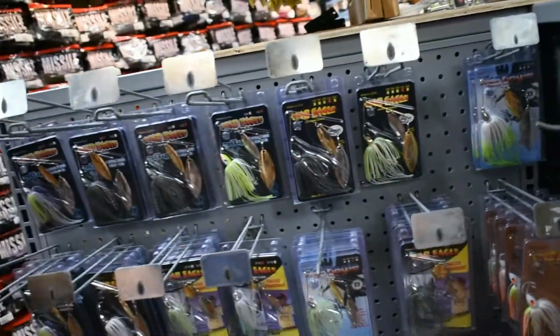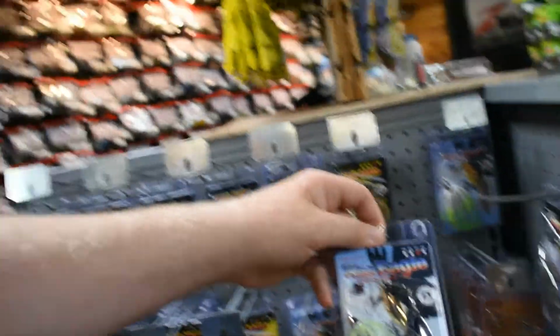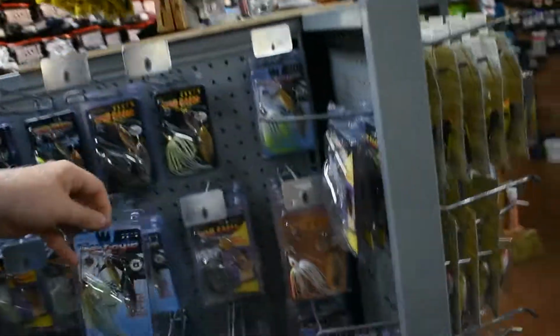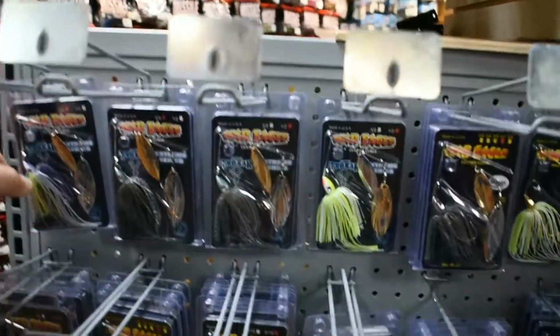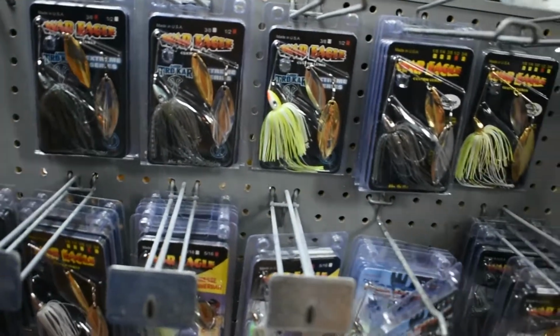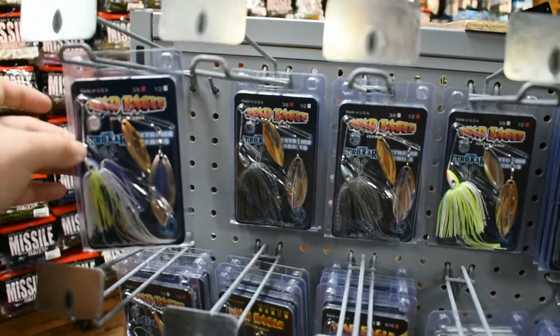Then of course one of my favorites, that's our spinner bait right there, that old War Eagle Spot Remover. That's the name, I can remember it. Spot Remover is a really good color in this spinner bait. And of course they have their Extreme series by mixed with Trocar.